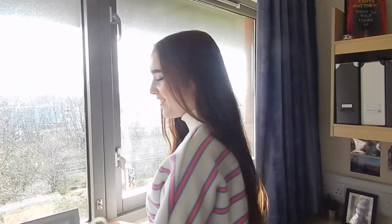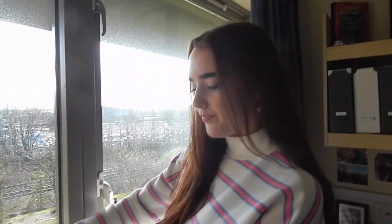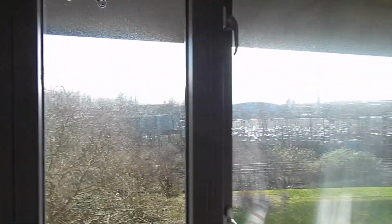Wait, what was that again? Was it plural? I do have cactus. I don't know. I do have some cacti down here. Yeah. Because they don't really die. And then I have a photo here of some of my friends. Also, I want to mention that these sticker things were from my decorating for Halloween video, and I just never took them down.